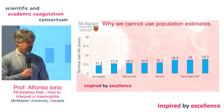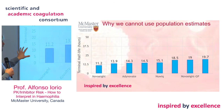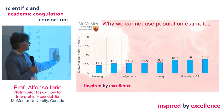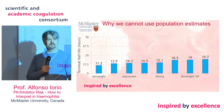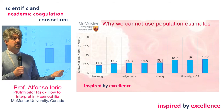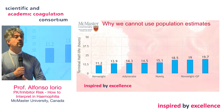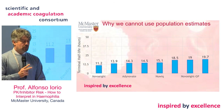Now, if we could use this data, why would we still be using all these molecules? Why would we not all be using Eloctate? That gives a longer half-life, so provided it is available and is affordable, why don't you use the one with a longer half-life? Wouldn't you benefit the population better? There are two reasons not to do so.